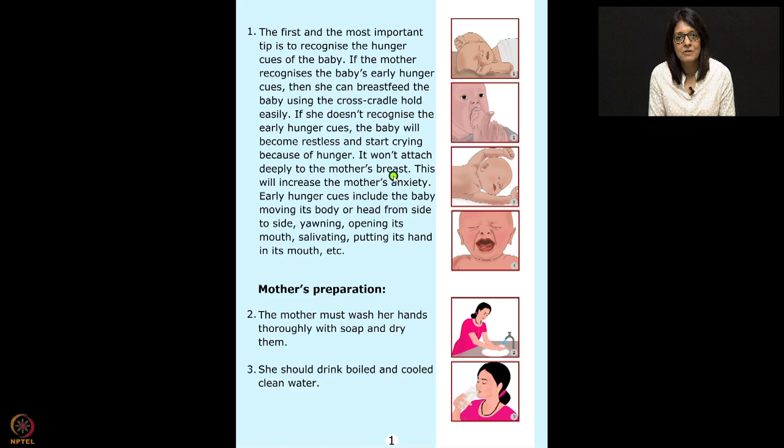The point is to have a deep attachment as early as possible. Otherwise this will also increase the mother's anxiety. If the baby's crying a lot, she will not attempt, and then she will end up giving top feeds.